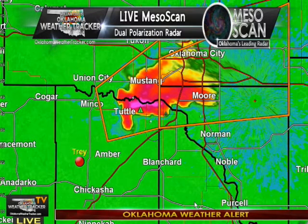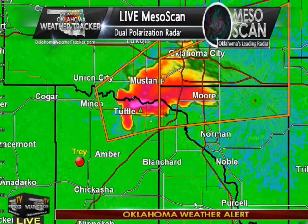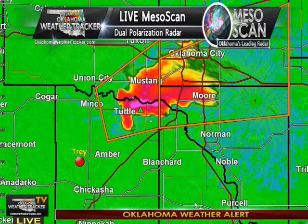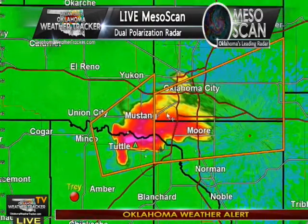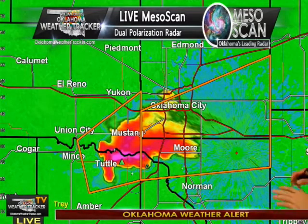So this is what you need to know. If you live in the southwestern sides of the metro, we have a severe thunderstorm warning in effect. That's for parts of southern Oklahoma County, also for parts of northern Cleveland County. That does include basically the Will Rogers Airport area, and it does include the I-240 area. It does include Valley Brook. It does include the Moore area as well, maybe far north Norman.